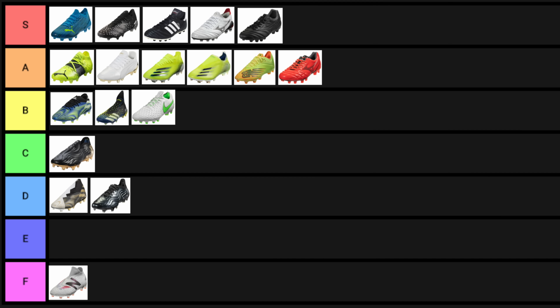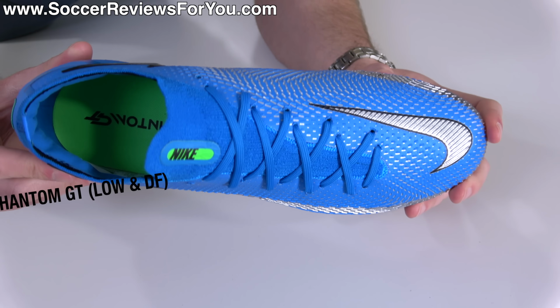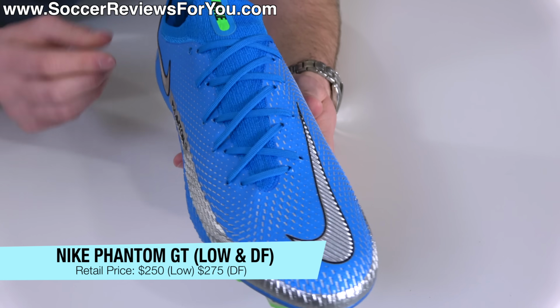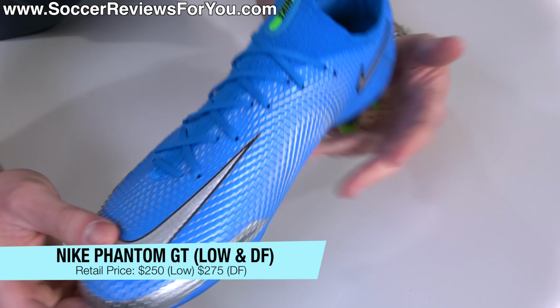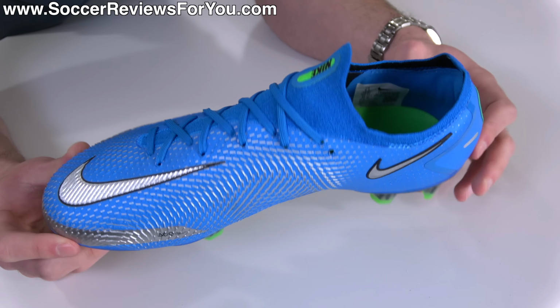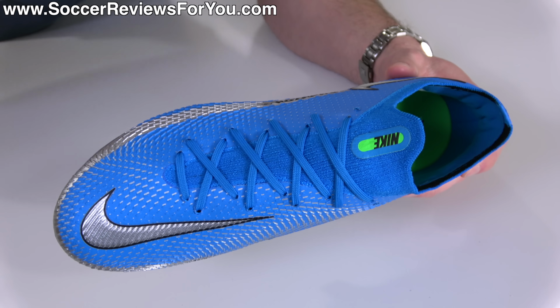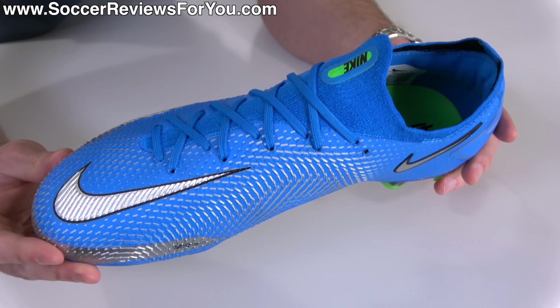The Phantom GT is an interesting football boot because it took over for two different lines from Nike, replacing both the Phantom Venom as well as the Phantom Vision. And up until very recently, it was kind of just a wider variant of the Mercurial with less interesting tech and arguably worse performance characteristics.